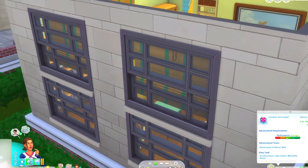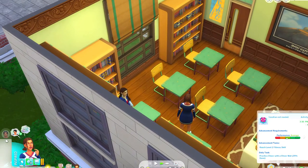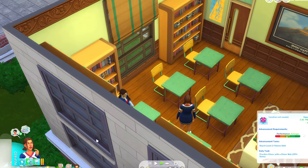She's just kind of standing here awkwardly. Well, thus is The Sims, I guess. 2, 1. Is she gonna go?